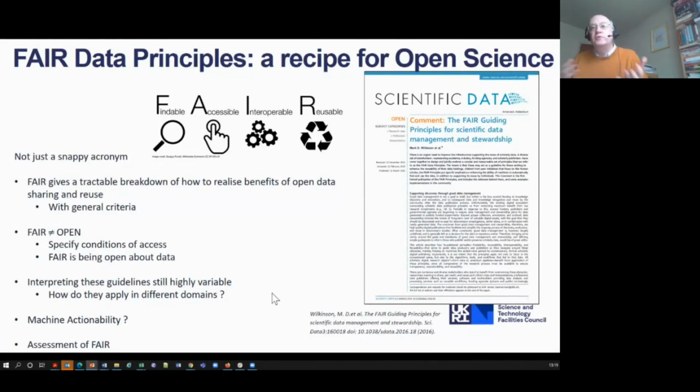It seems a recipe for open science, a tractable way of breaking down the problem of how to do open science data sharing and reuse in a way that also helps us control who needs to access it. So FAIR is not exactly equal to open, but it's about being open about data and providing enough information to make it really usable. These are very much guidelines, and interpretation of those guidelines is still very much a work in progress, particularly as it comes from particular domains, and we'll come back to that later.